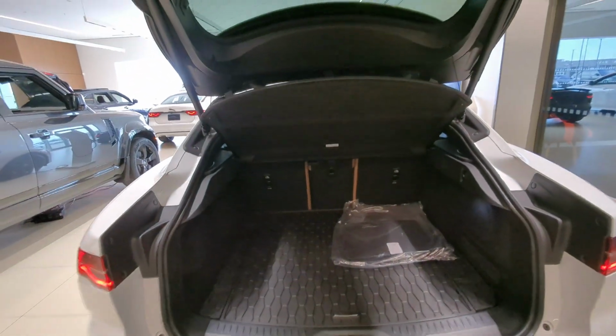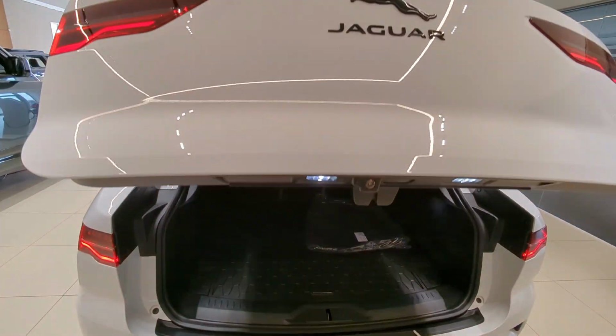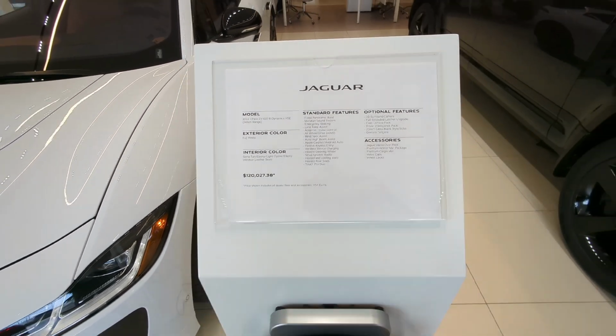But that is the Jag I-Pace. Yeah, the Jag I-Pace EV400R.